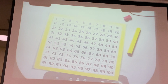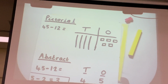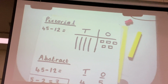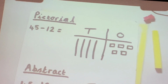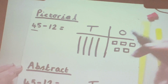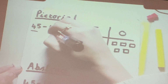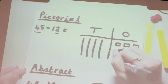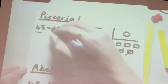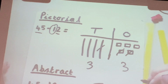And then moving on to pictorial, similarly again, they go into their place value chart, but instead of having the concrete base 10, they would draw it into their maths book or wherever they're doing it, and they draw in their whole number into their place value chart. So they've got 4 tens and 5 ones. They're going to start in their ones column and take away 2 ones, and they physically just cross out 2 ones and they're left with 3, and then they're going to cross out 1 ten and they're left with 3, so they've got their answer, 33.